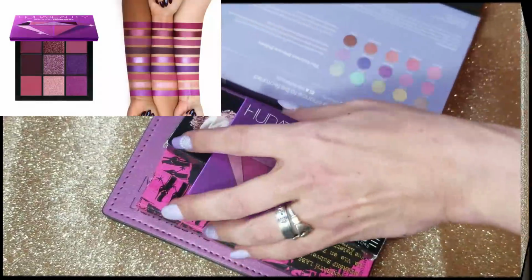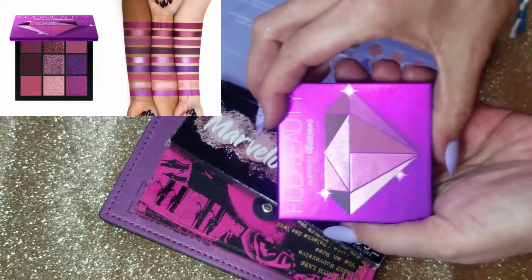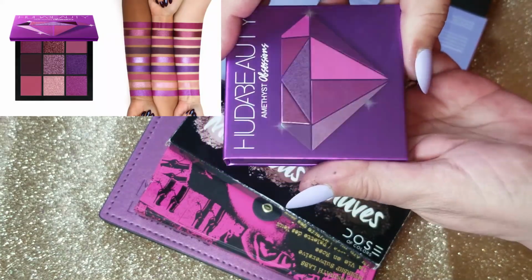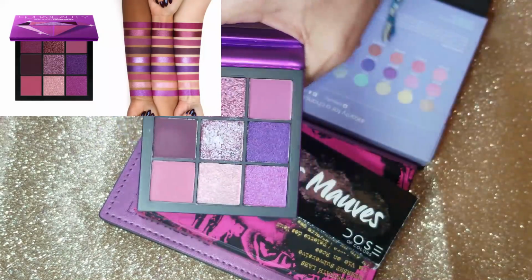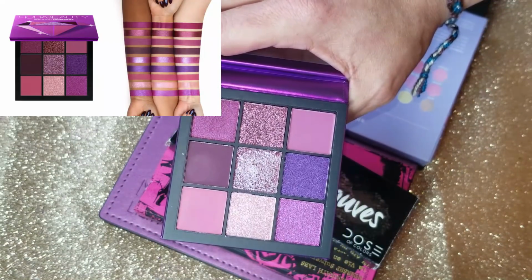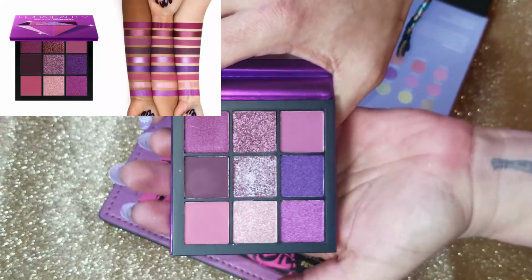Okay, as far as palettes go, these are the best purple palettes that I have. This one is incredible. If you're looking for just a purple palette, this is the one I suggest. It's only $27. You don't have a lot of purples. It has a mirror. The shades in here are stunning. You have a matte, you have a shimmer, you have a glitter, you have everything you can need in purples. I recommend this a lot.